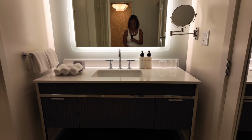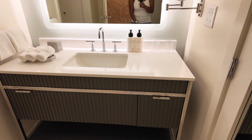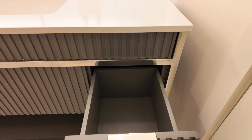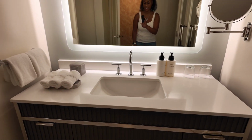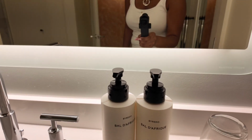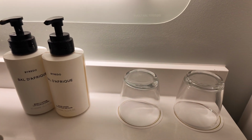Very nice lighting for sure. Lots of storage space as well. They do have these drawers here that are empty, nice and deep. There's two of those, one on each side of the sink. They do provide hand soap and body lotion, some cups.